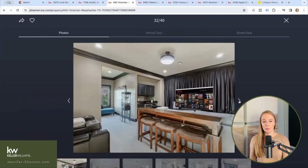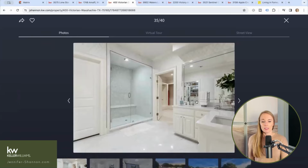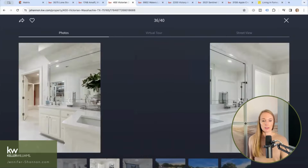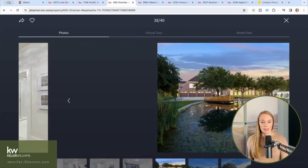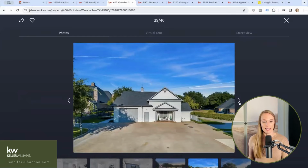You got the game room. There's also a music room, a media room. So, and this is a whole secondary suite upstairs. So pretty impressive, gorgeous pond on the property, and then also a guest house.